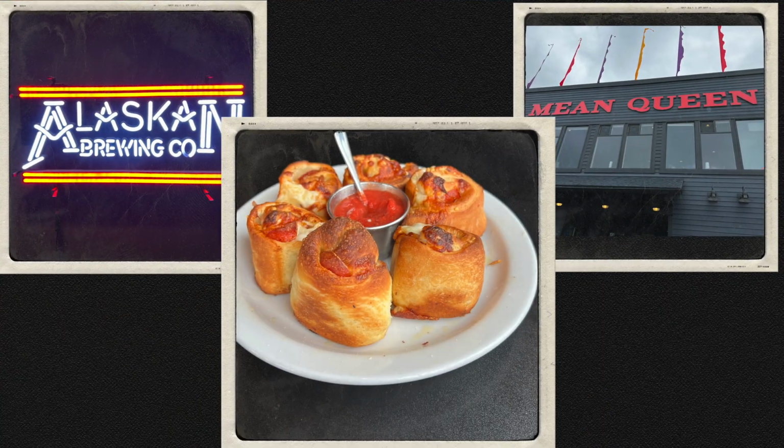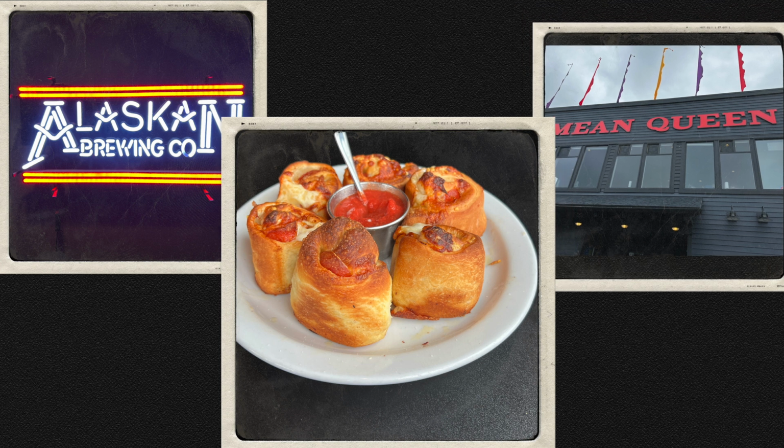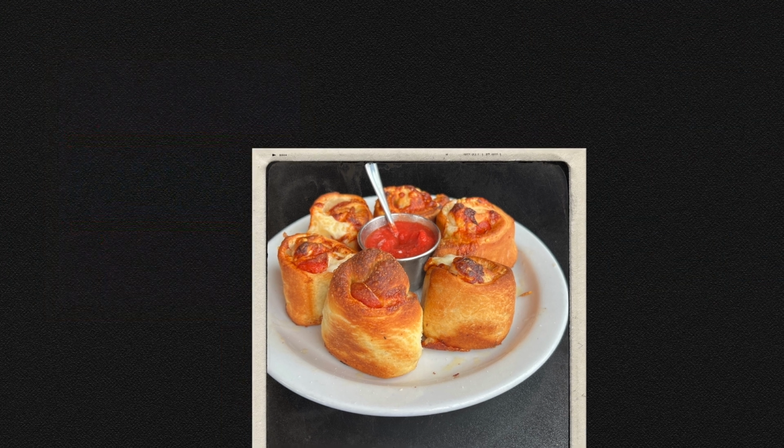Once we were dropped off back in the city of Sitka, we knew that our very first stop had to be Mean Queens, who have some of the most amazing pizza that we have ever had. Not to mention, we got to sit and enjoy our pizza while looking out at the beautiful ocean, watching seals and other marine life playing.